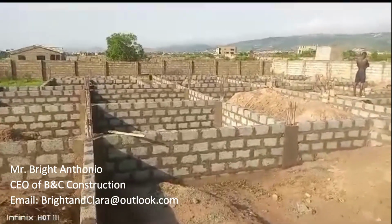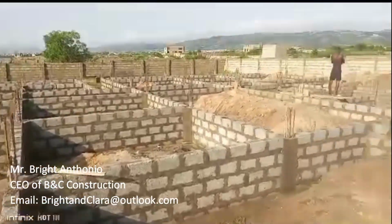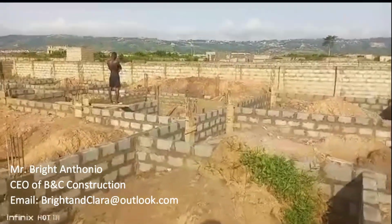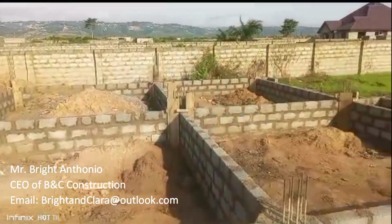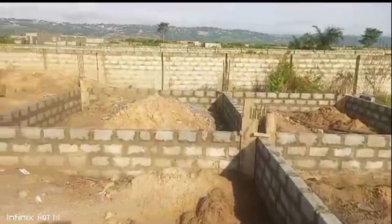In terms of tiles, you will decide which one you want. In terms of window frames, you will decide which one you want. So whatever you decide will come with a cost. You understand? It is very, very important. So always get a quote before you decide which house you want to build. You understand? It is very, very necessary.